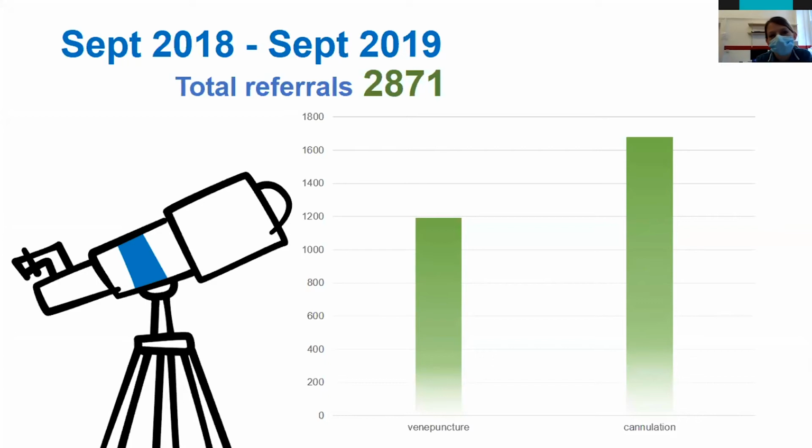So we've done the data from September 2018 to September 2019. With COVID and the lower numbers of patients being admitted, it's not really an accurate, true reading of the amount of patients that we see. So between that year, we had a total referral of 2,871 patients.